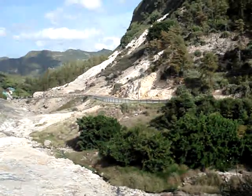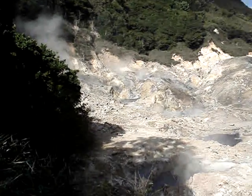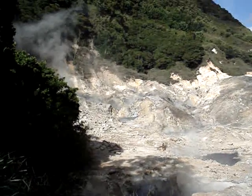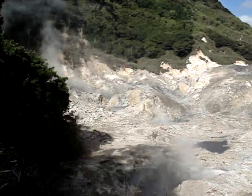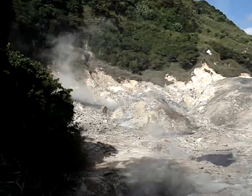From what was documented, the eruption was not violent because lava never came out. There was only steam and rock fragments. So since then, the volcano has been quiet and this area has been boiling and steaming away.